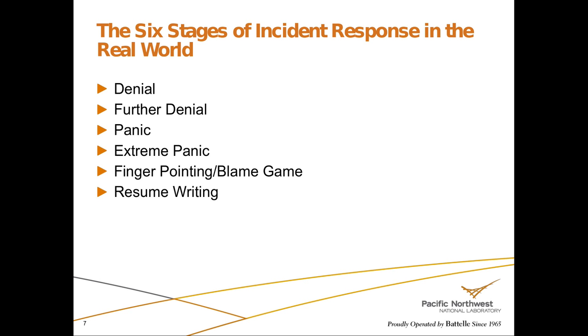Finger pointing. Oh, well, this happened because Fred over in accounting brought in this USB drive with some software that he downloaded on the internet from home and plugged it in, and that had some malware that went over to Charlotte over in the CEO's office and got on her laptop, and then it migrated to the CEO's laptop, and then it created a command channel back to Russia and exfiltrated all of our Excel spreadsheets.